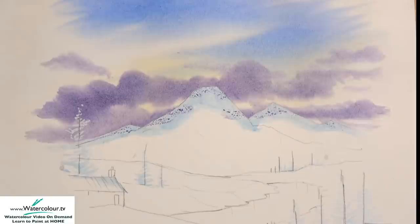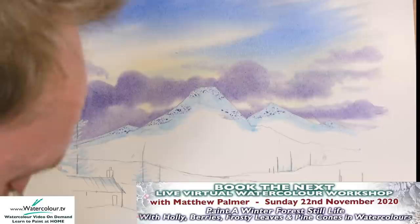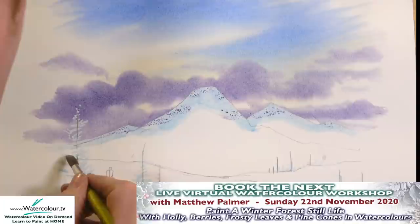Smashing. I want to work a little bit lower down with the same colour. The blue with a bit of red. So if you think of this almost like a primary colour, I'm going to use this along this edge here.